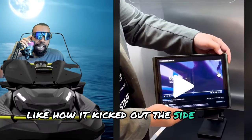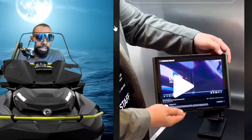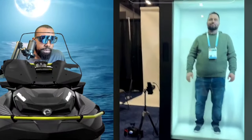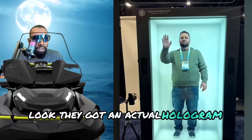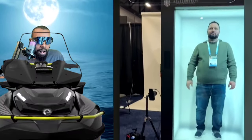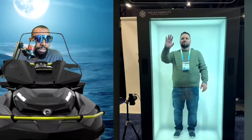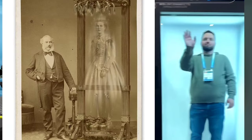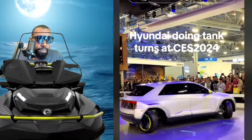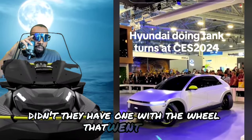I like how it kicked out the side. That was neat. Man, this is like some Star Trek technology now. Here's the Star Wars technology. Look, they got an actual hologram now. It looks like he's inside the box. Wow. This reminds me of that Tartarian technology. Speaking of that Tartarian technology, didn't they have one with a wheel that went down?